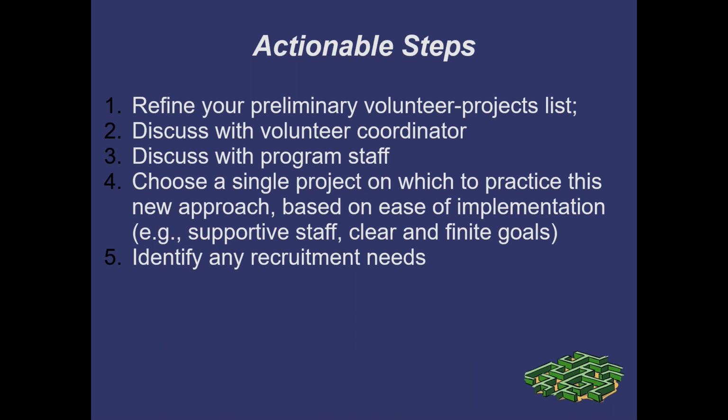At the same time, please, please, please do not go out and recruit volunteers when you don't have anything for them to do. You will lose them because people get the impulse to volunteer usually at a particular point in their retirement, and they want to do something now. So don't say to them, we're so happy to have recruited you, we'll need you in 6 months. They won't be there. So figure out what you want volunteers to do and then go recruit them.